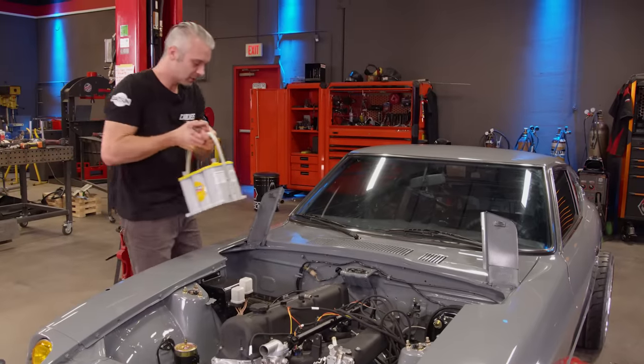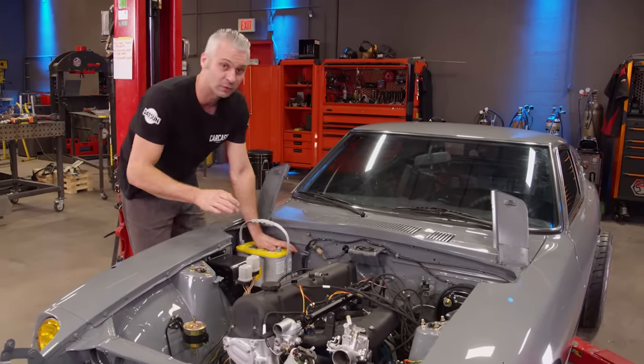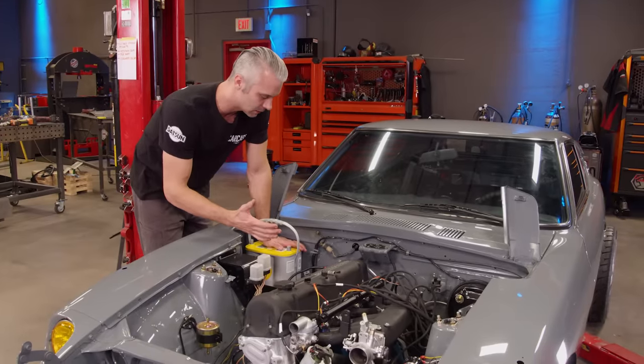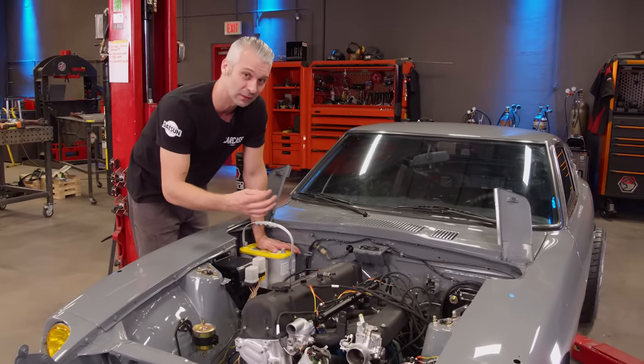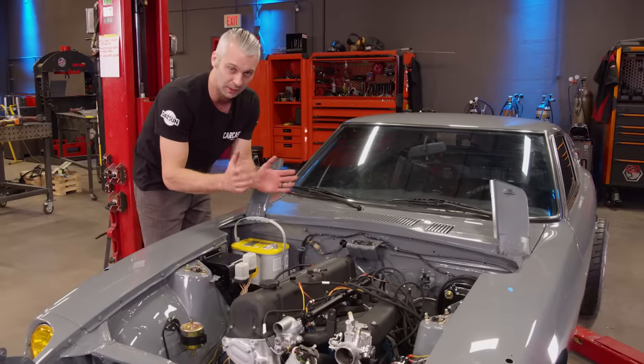Okay, so another thing that we do have to do is make sure that when we connect the ECU power and ground, it goes directly to the battery. What that's gonna do is give our ECU a very clean signal so it's not dirty or noisy, as they call it, and that can make our computer do some kind of wonky things.